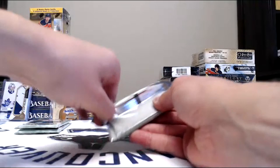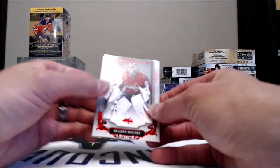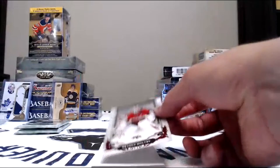That's correct. We also had a Sam Steele rookie materials triple color patch to start us off. And we have Washington, Braden Holtby, red parallel, 168 of 299. Braden Holtby.